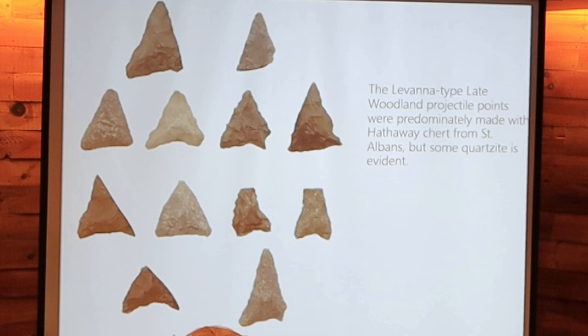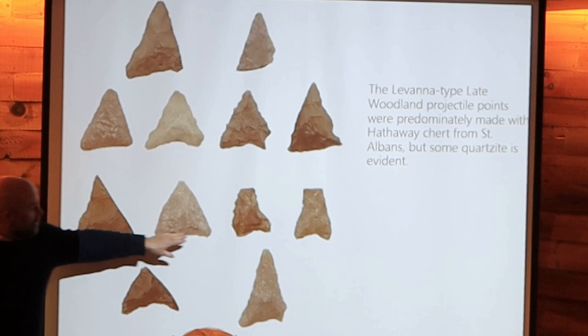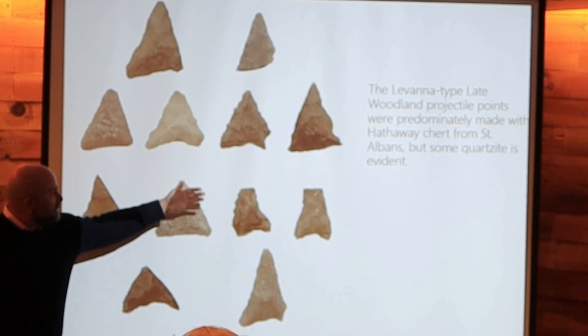And then bringing it back to Mount Independence, what we see up here is quartzite, very common in these late woodland arrow points called Lavana points. But also this Hathaway chert that outcrops in St. Albans, very near to Swanton, makes some bit of sense. And then I'll just go through very quickly.